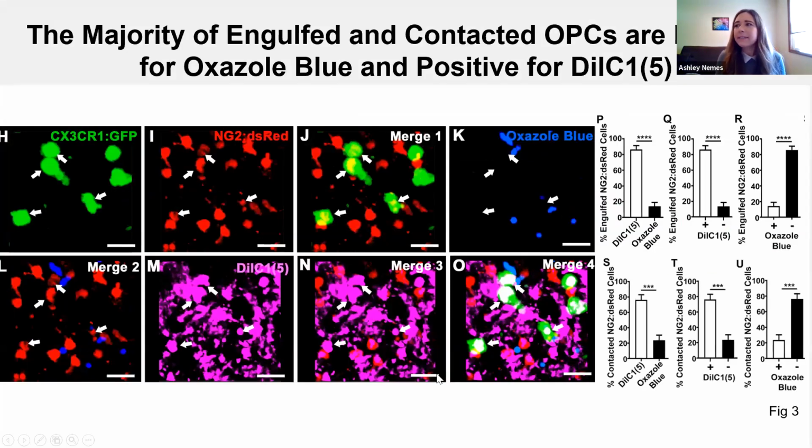So to look at this even further, we've shown that the OPCs that are being engulfed are negative for cell stress markers as well as cell death markers, but we haven't really evaluated their viability. So we took our live imaging setup and used a 2-dye system. We used oxazole blue, which is a marker of dead cells, simultaneously with DiIC1(5). This is a fluorescent dye that's expressed in the presence of mitochondrial membrane potential, and it's commonly used as a cell viability dye. By using the dyes simultaneously, we could look at cells that were being engulfed and see if they were expressing a marker of cell death or cell viability before being engulfed.